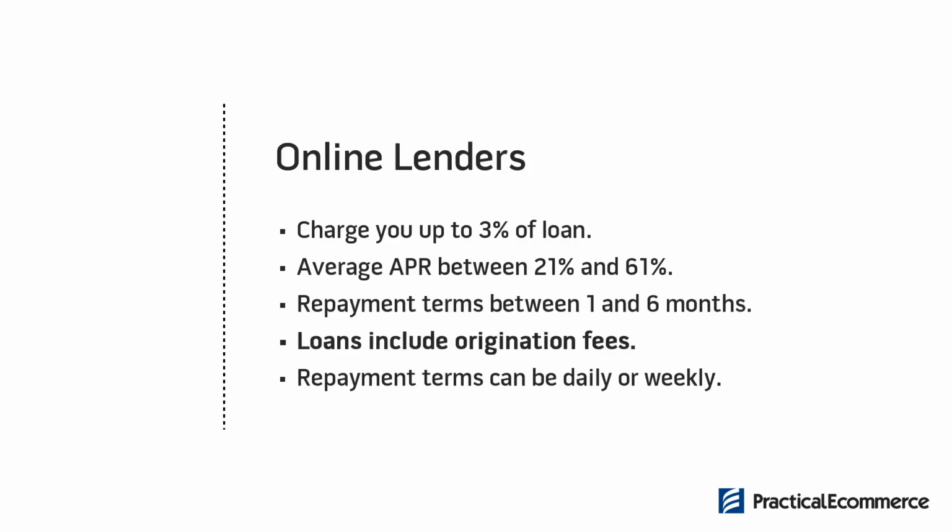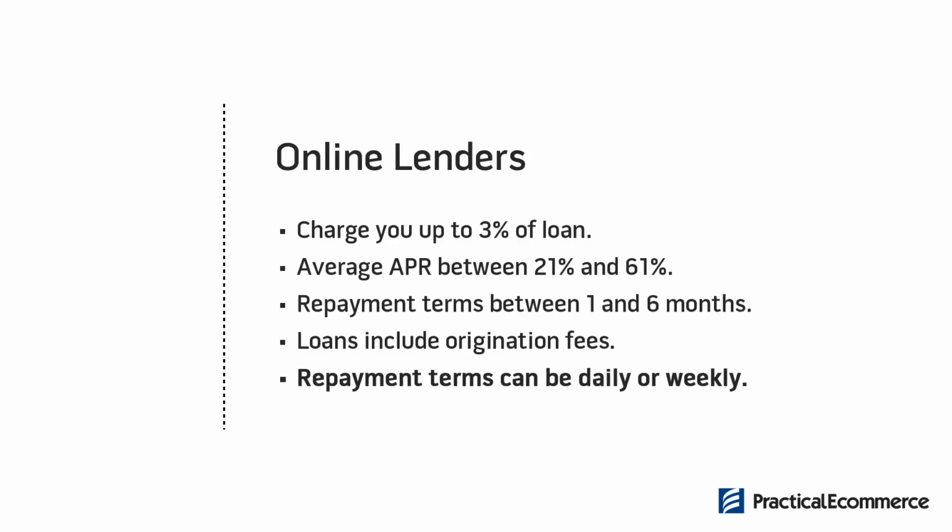As with traditional loans, there are origination fees. Some online lenders also charge monthly fees. Repayment terms can be daily or weekly, and automatic debits from a bank account are commonly required.